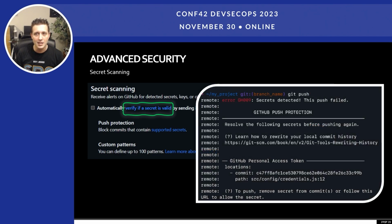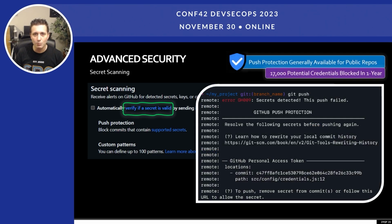That's obviously going to raise a much larger security risk than invalid credentials or credentials that don't match a particular pattern. And so as we take a look at this and we're thinking about the number of blocked credentials in a year, think about the impact this can have on your organization. I'm sure your security team would love that.